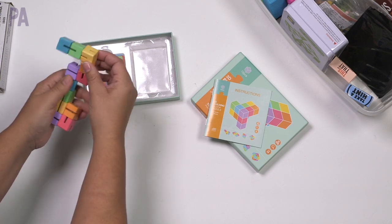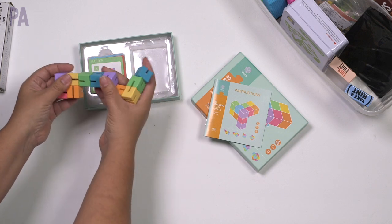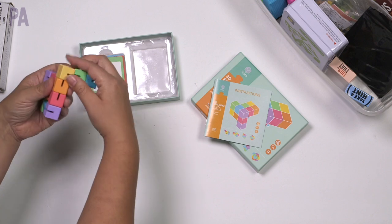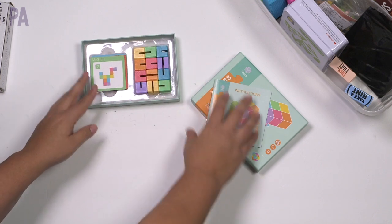And I found that it was pretty fun to figure out how to configure this. In fact, trying to put it back into that rectangle shape here, see if I can do it. So I can put it back in the box. And I think that this one would be really fun for my kids to try. There we go, back to rectangle, to see if they can complete those puzzles.